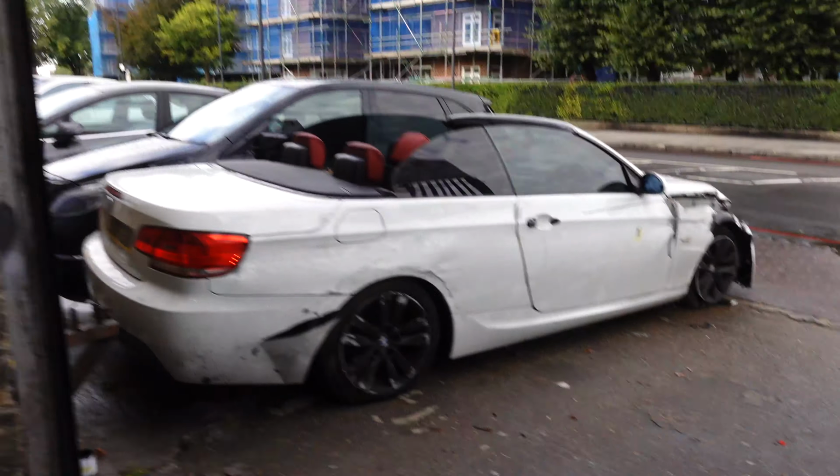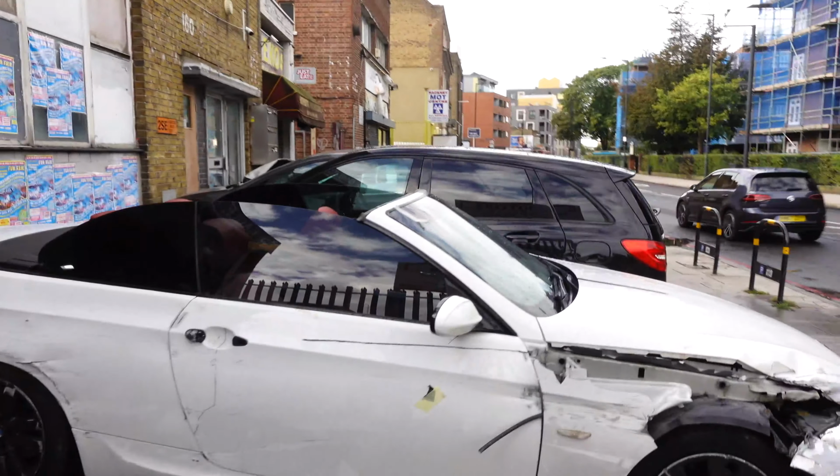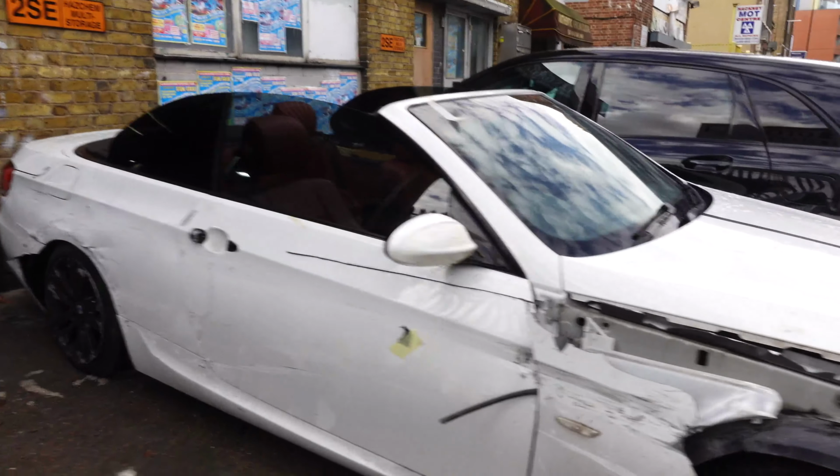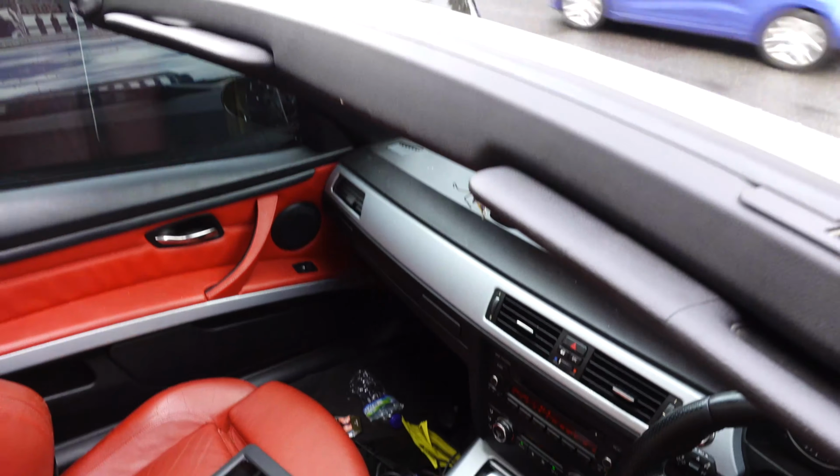Alright guys, so it's actually the next day here. I got so sidetracked yesterday. We had so many things to do. Like you saw, we figured out why the car's not getting into gear, and that's because there's no oil in the gearbox, because the oil sump is broken.